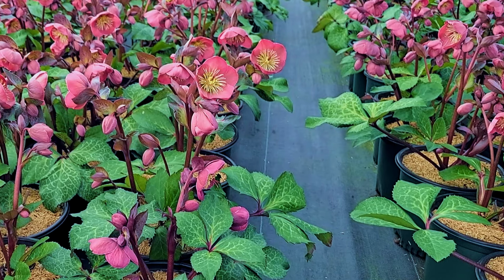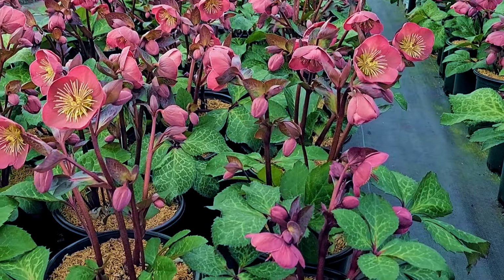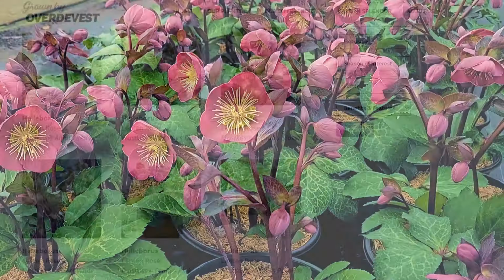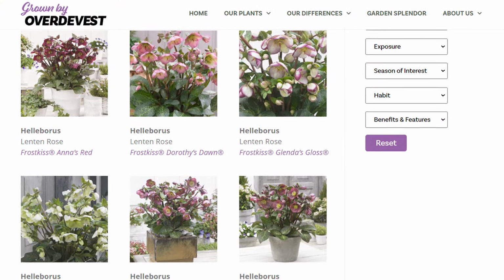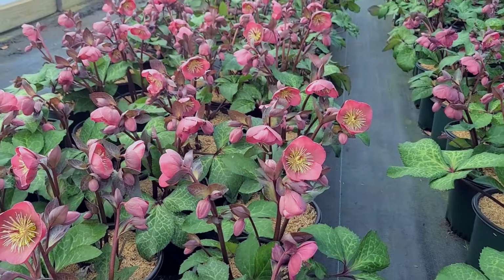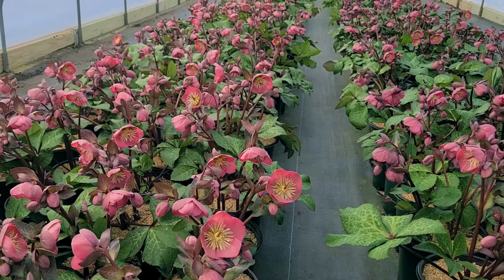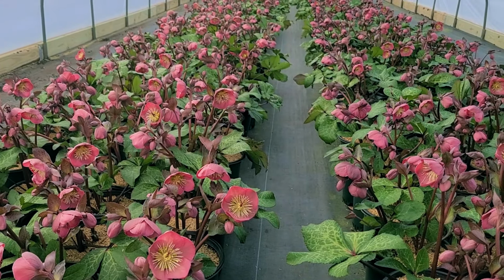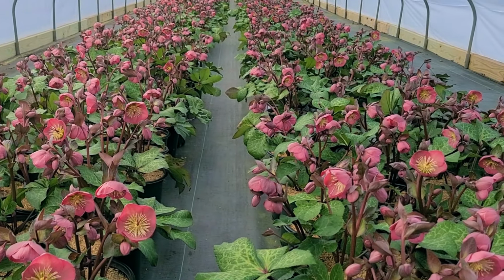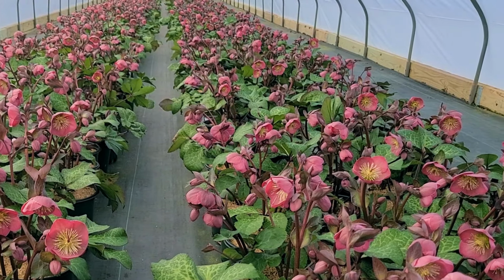So pour yourself a cup of coffee, settle down and listen, because there's really lots about this plant that is absolutely fabulous to know. The first is that this is one of the selections, and I would argue probably one of the best selections of the whole Frostkiss series, because as I pan down across the crop here in the nursery, you'll get some idea of just how free flowering this particular selection is. In fact, I would almost go so far as to say that this is probably the freest flowering of all the selections that Rodney Davey, the breeder and developer of this series, has introduced.